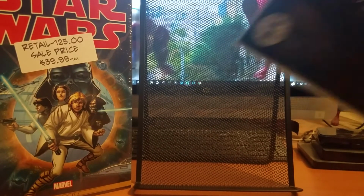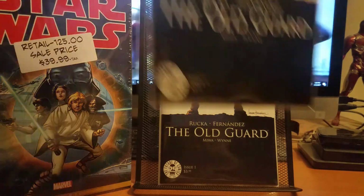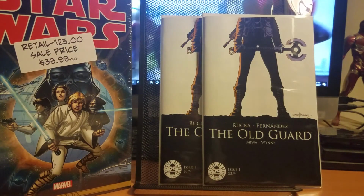Also, going back to the Image #1 stuff, the same old story goes: if it's a first issue, I'm going to pick it up. This is The Old Guard by Greg Rucka and Leandro Fernandez. Leandro Fernandez, if you guys aren't familiar with him, did The Discipline, and he also did work on The Incredible Hulk from a couple of years ago. So I picked up not one, but of course, two copies of The Old Guard. I don't know what it's about. All I know is it is issue #1, so I figure I'll go from there and give it a shot.